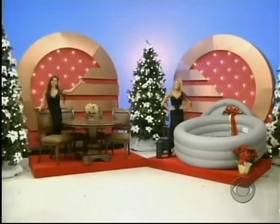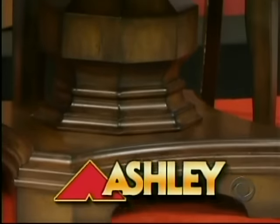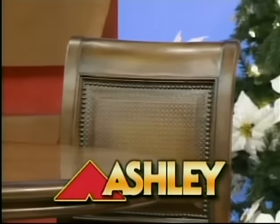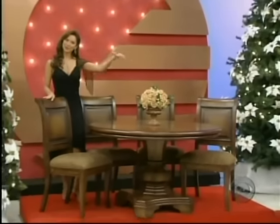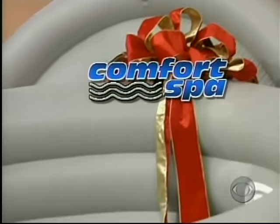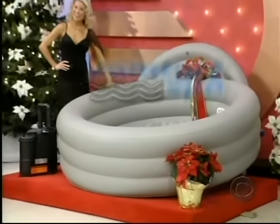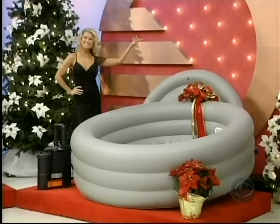A lovely dinette set and a portable hot tub. First, a rich antique finish comes together with nail head detailing and wrap texture accents to create the beauty that is Marissa from Ashley. Bring traditional elegance to your dining experience from the Ashley Companies. And second, Comfortline Products presents the Spa to Go, a portable spa that can truly go anywhere you go. Simply inflate, fill, and relax. Another quality hot tub from Comfortline Products.